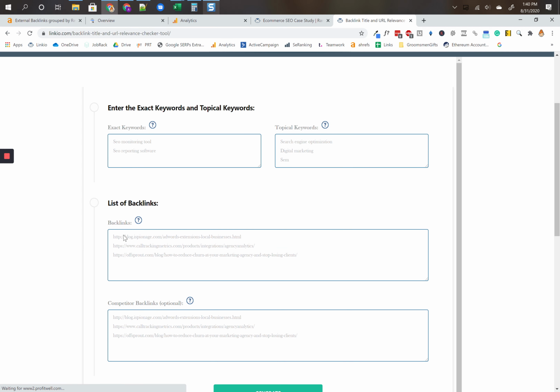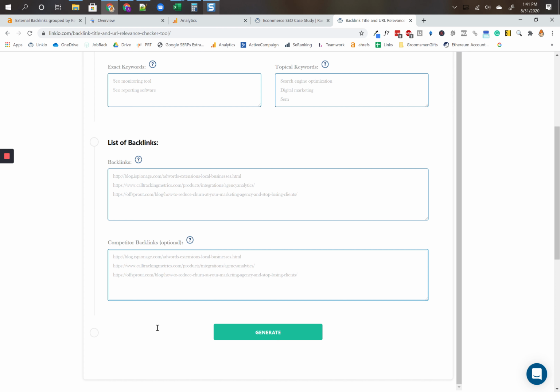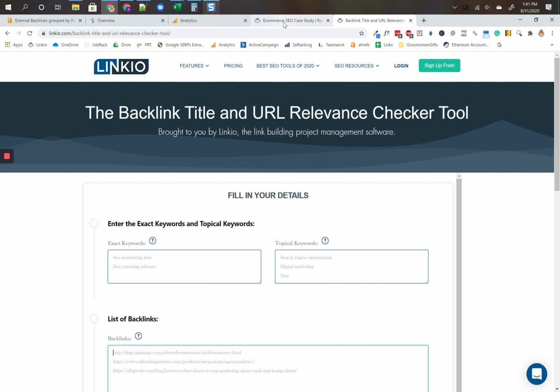So what I've been using this for is I put in the keywords that I want to rank for. I put in topical keywords. So here I'd put in like groomsmen gifts. Here I'd put in like a bachelor party, that kind of thing. If you have existing backlinks to your homepage, for example, put them in here and then put a top ranking competitor's backlinks here. What this tool will do is it's going to check all the title tags, categorize them, give you percentages. It'll show you what your competitor percentages are, show you what yours are, and then you'll get a sense of what your next batch of backlinks, what the topics of the article should be about. So check that out, and let me know what you think.